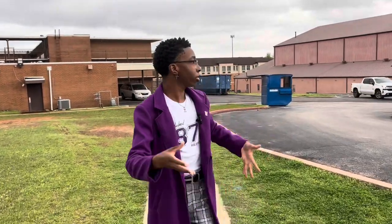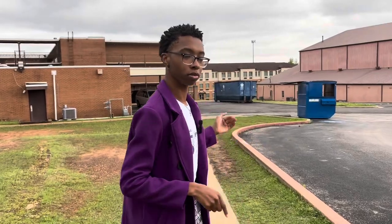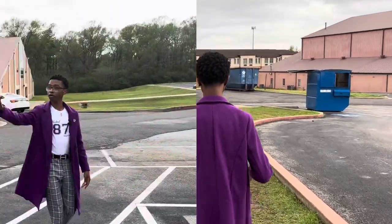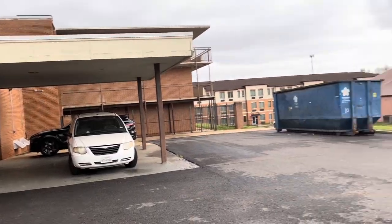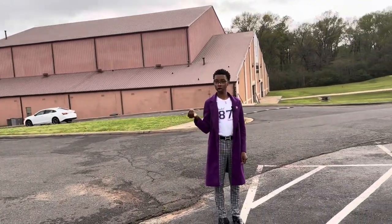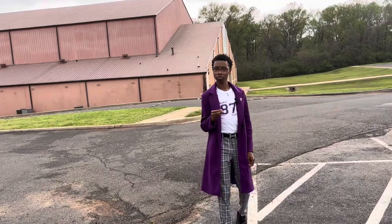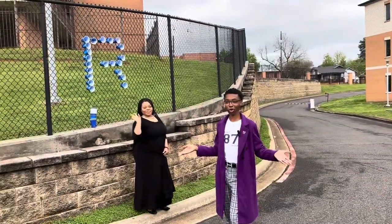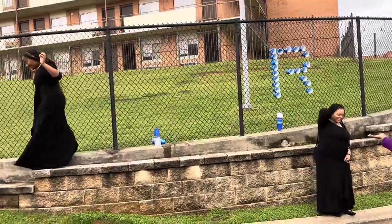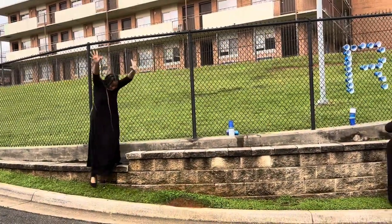And you can book your tour through the Office of Admissions. And as we're going down to the dormitories, over here, this building is Jackson Hall, which holds our nurses and our doctor that comes once a month. We have different availabilities, different tests that you can take, COVID, flu, STD test, whatever you need, we have it.